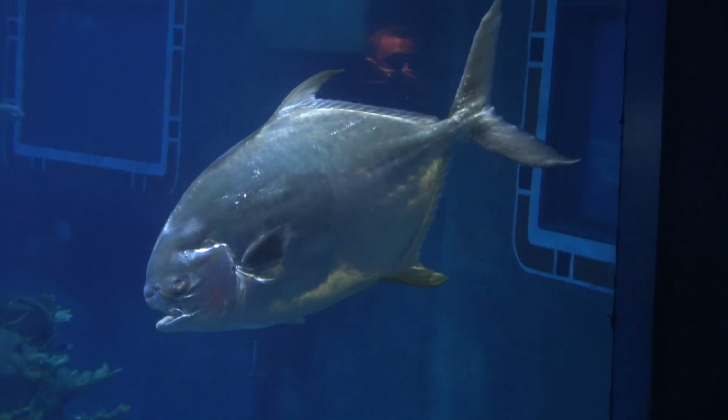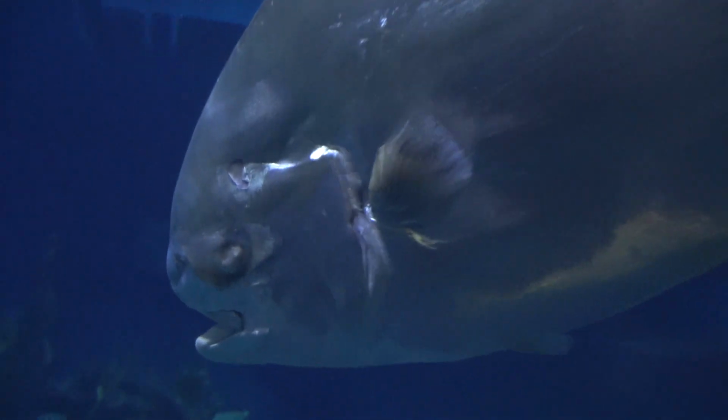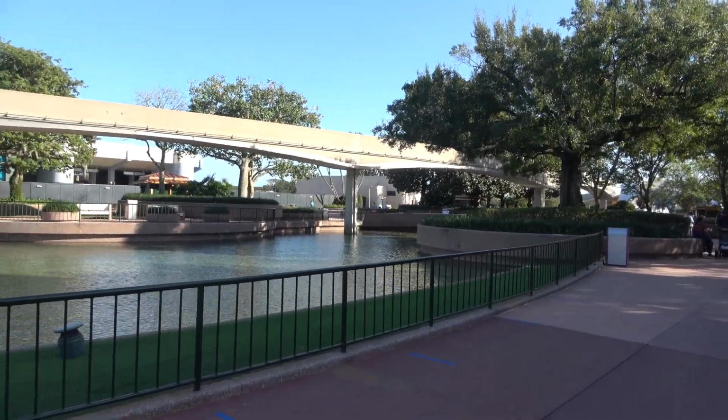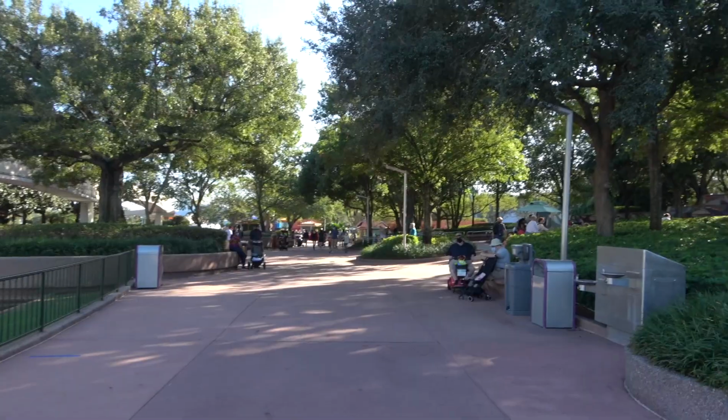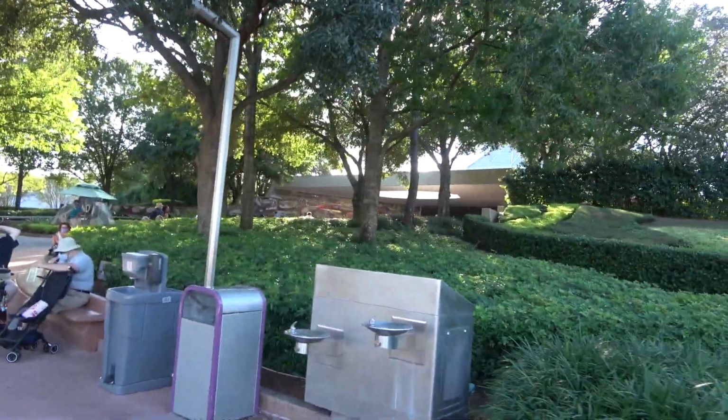Look at that big one. We are heading over to the Land now, and we're gonna go on Living with the Land. Little relaxing boat ride.